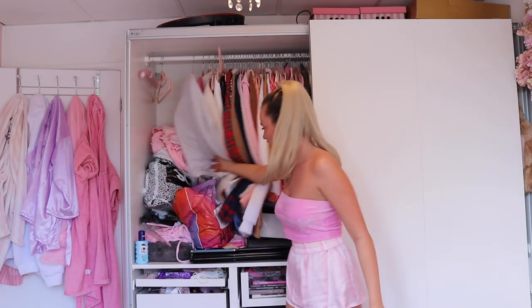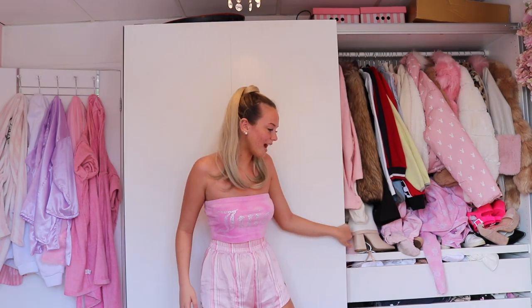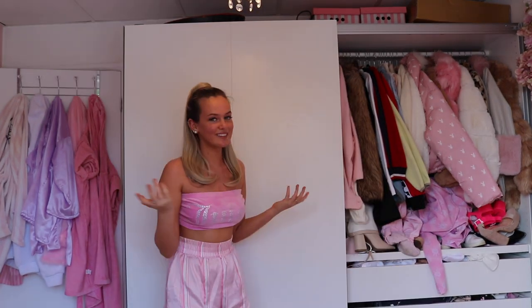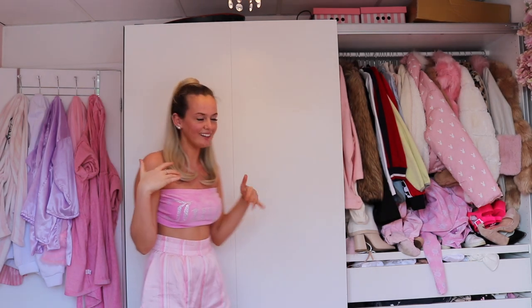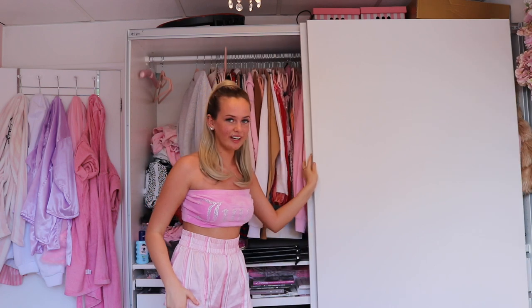Look at it, actually, genuinely look at it. That's that side, and then this side is also awful. Look at it, actually look at it. It's a mess, I need help. We're gonna be doing an in-depth wardrobe declutter. You better be ready. I don't know where to start. It's actually giving me like a headache. Oh God, okay. Let's start with this side.